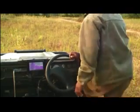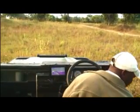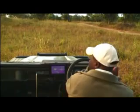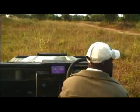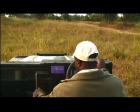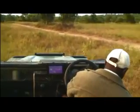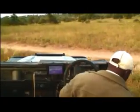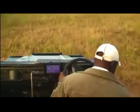Alrighty. The devil's thorn. I think it is actually an appropriate name for this plant, devil's thorn, because it is as vicious as a devil.